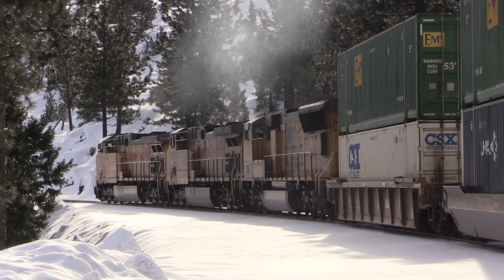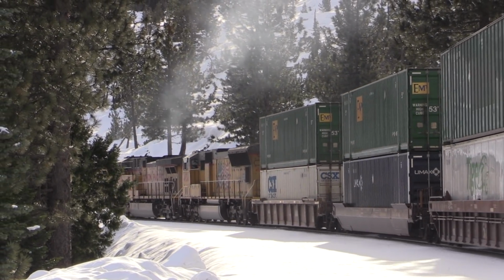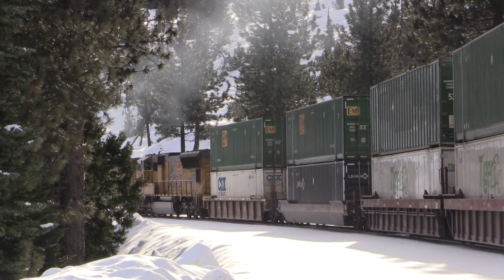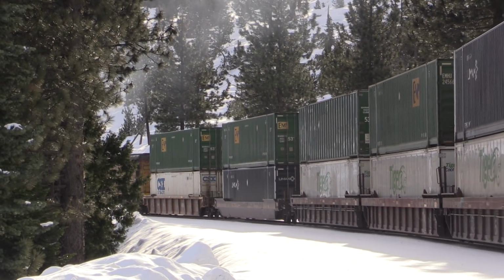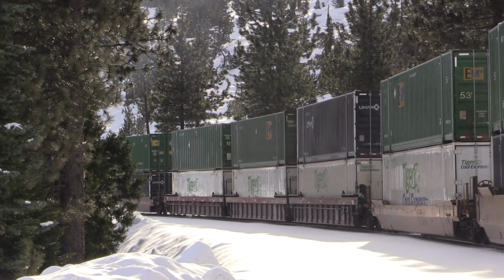After seeing our first train at Yuba Pass, we moved several thousand feet to the east on the opposite side of the second tunnel. There, we caught our second train, another intermodal.